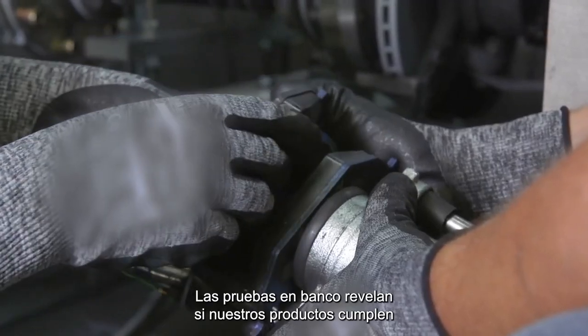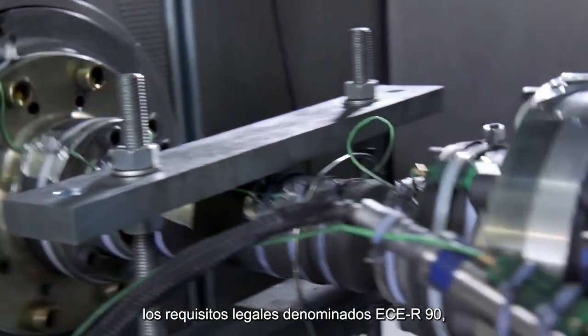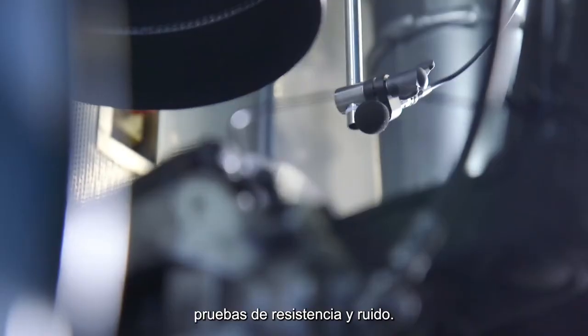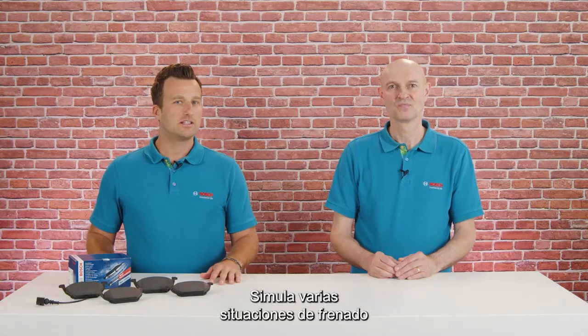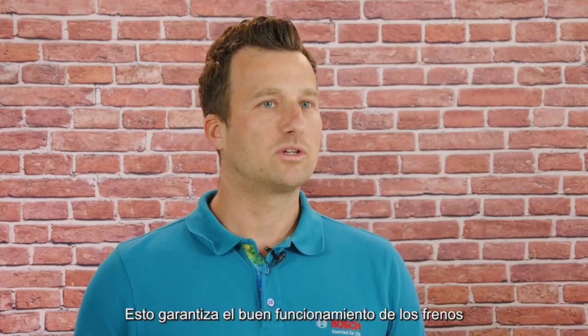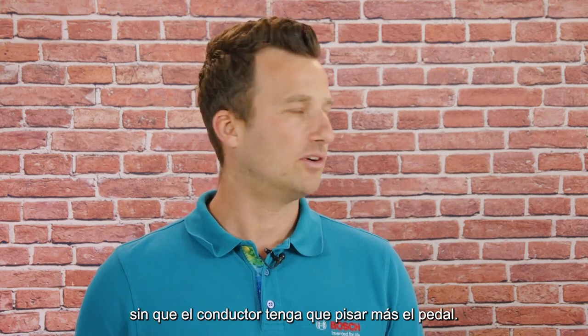The dyno tests reveal if our products fulfill the legal requirements, called ECE R90, and the additional Bosch requirements like high speed, endurance, and noise tests. Another example is the brake fading test. It simulates various braking situations where we aim for a high temperature stability. This ensures the brakes work well without additional pedal pressure from the driver.